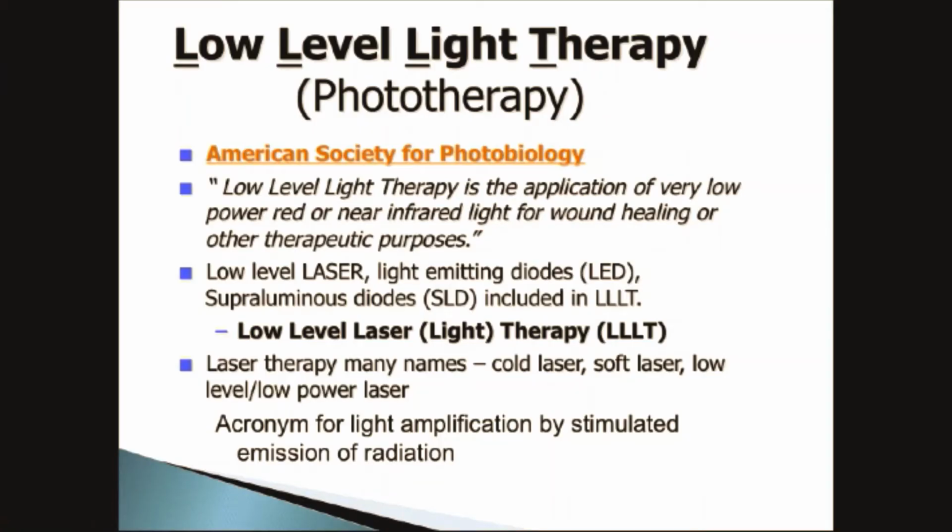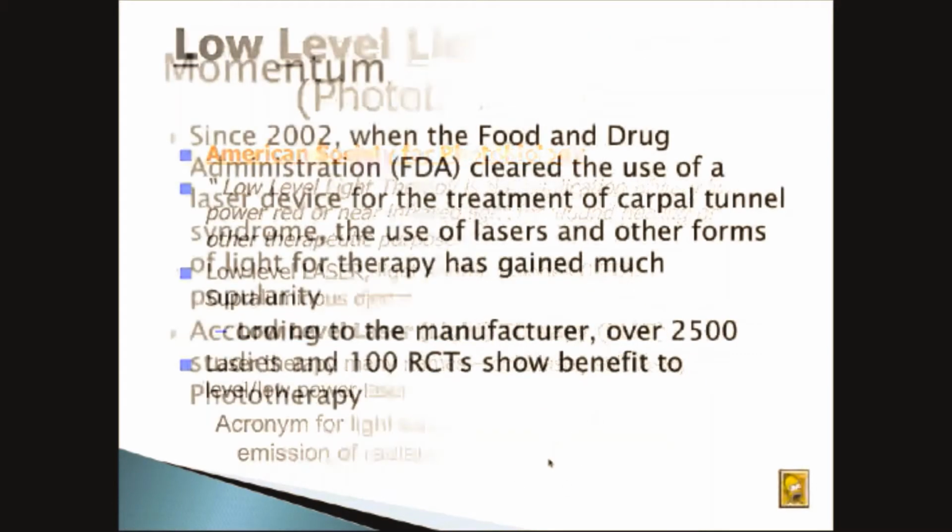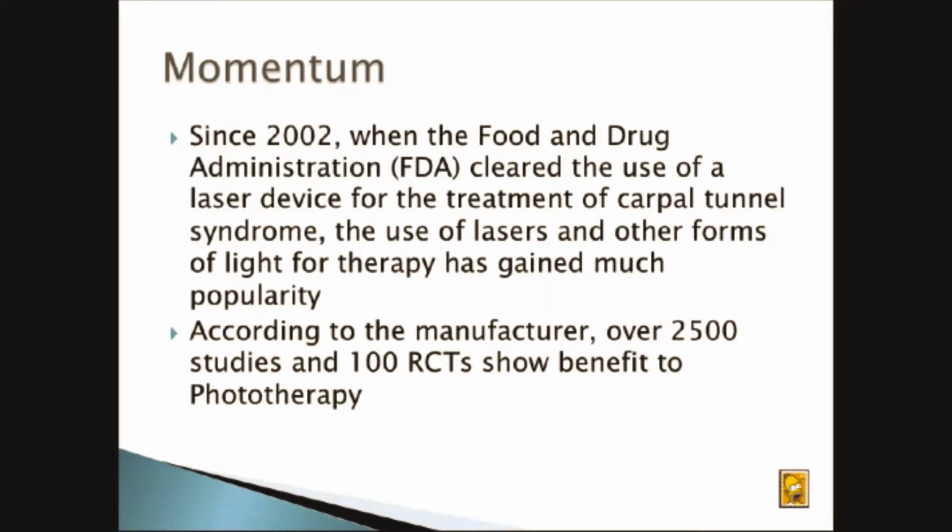So first, talking about low-level light therapy, called LLLT for low-level light, also LLLT for low-level laser. Those terms seem to be used interchangeably, and both seem to be relevant. It's also been called cold laser, soft laser, low-level laser, but it will commonly be called just laser within the clinic. It seems to be getting more popular within the clinics due to approval by the FDA in 2002.